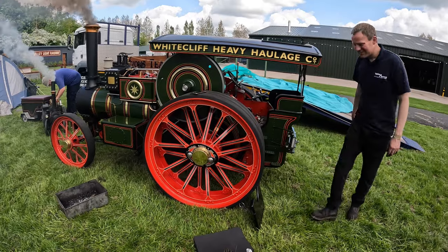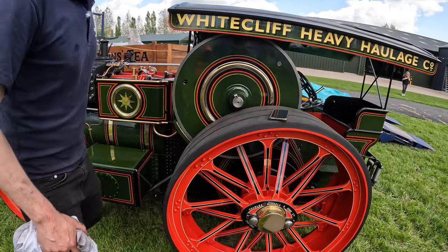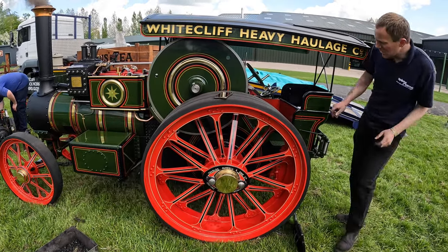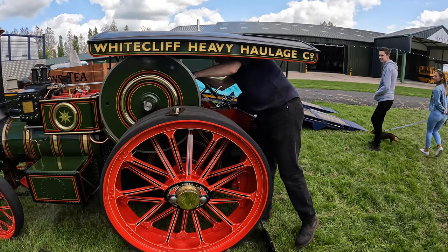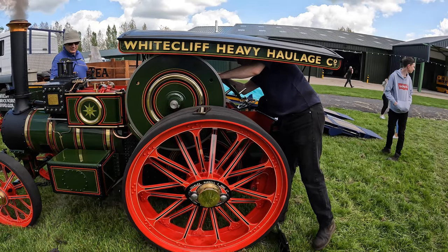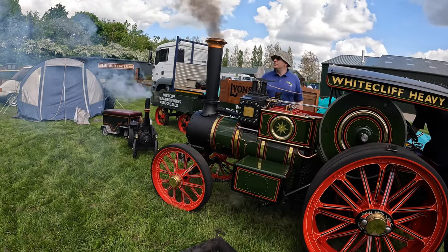Is it a 9-inch then? No, it's 6. It's just a 6? It's a big 6 though, isn't it? Yeah, it's quite big. It's modelled on an 8-horse full size, so it doesn't make a big engine.